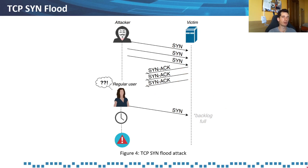But the attacker will not respond with an acknowledgement segment, so the session is never established, and the data needed for the state information for each received SYN begins to take too much space in the computer. The network resources or the memory resources are exhausted, and when a regular user tries to connect to the server, the backlog is full, it's not working, and the denial of service is here.